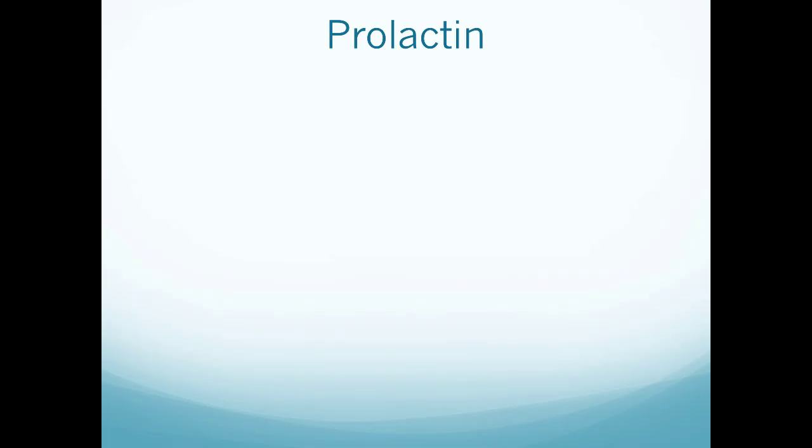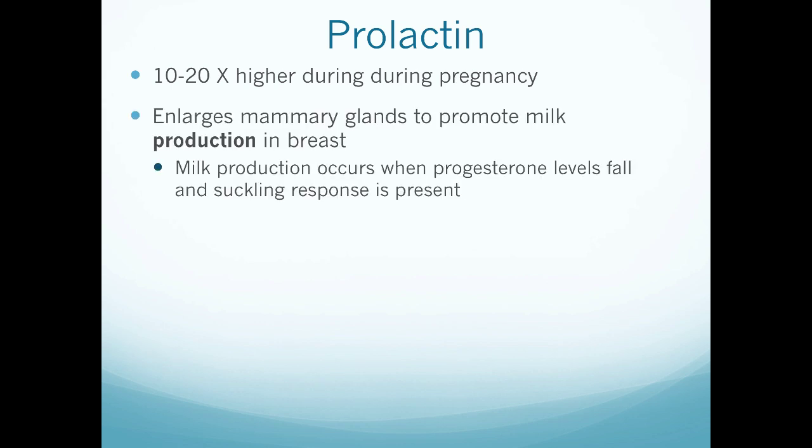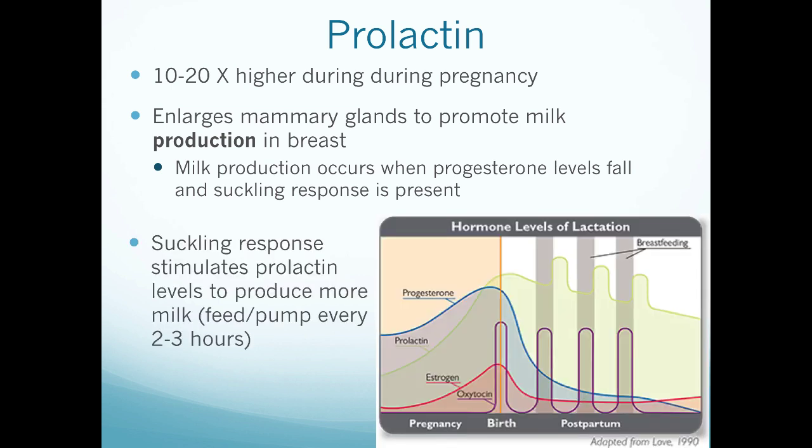The fifth hormone from the anterior pituitary is prolactin. During pregnancy, it increases 10 to 20 times, and it enlarges the mammary glands to promote milk production. This happens when progesterone levels fall and is also stimulated by the suckling response of an infant. You can see the hormonal interactions as illustrated by this diagram.